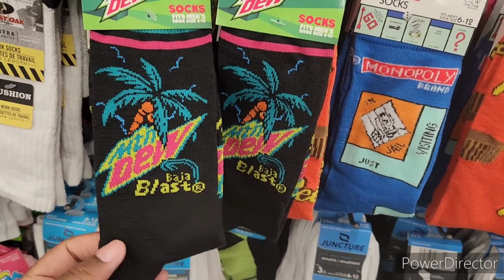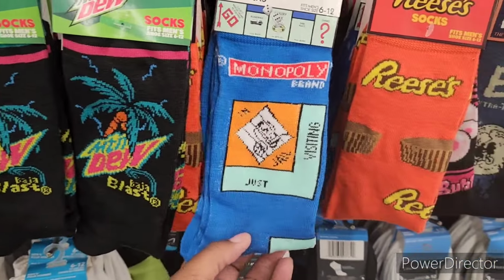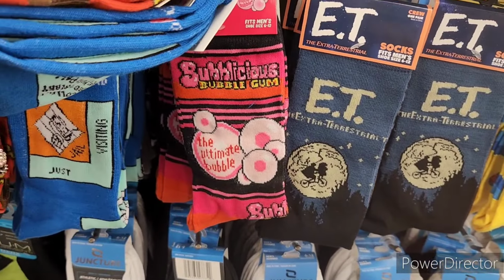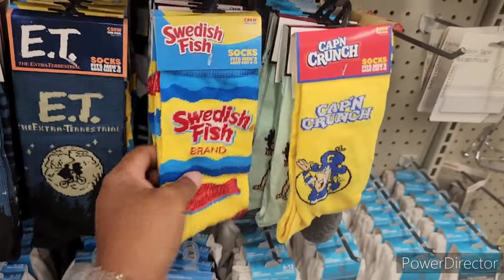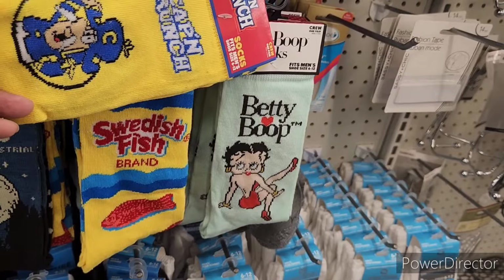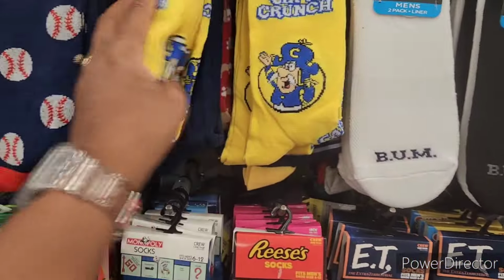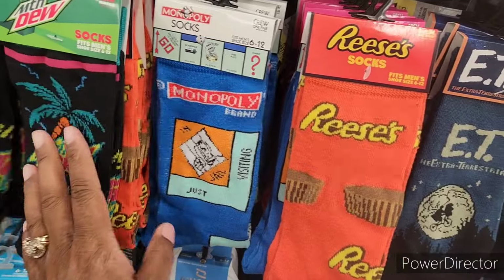Look. They got the Mountain Dew Baja Blast. Y'all better stop. Look. They got Monopoly. Y'all see that? They got the Monopoly. They got Reese's. They got Bubblicious Bubblegum. They got E.T. E.T. in the house. I think I've seen the Swedish Fish. They got the Cap'n Crunch. They got the Betty Boop. Y'all know. Never mind. They got the Betty Boop. They got some new out, you all. I didn't see these in my other one.